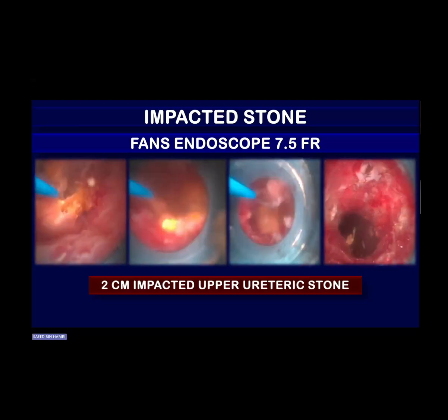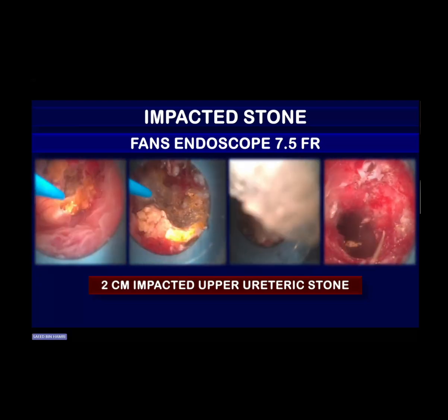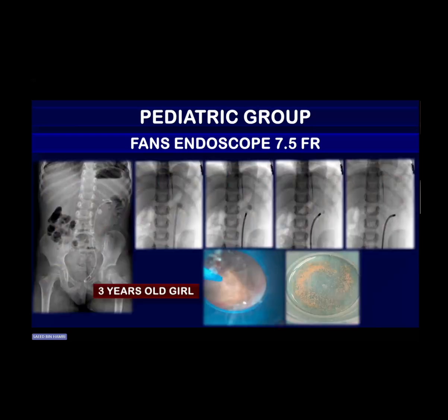Now, Majid, other than the impacted stone, we come to the specific situation, the pediatric stone. I have done hundreds of children with stones. I was doing 8.4 Olympus. Now with the 7.5, it was amazing how we could use them inside these kids, like a 3 years old girl with a 1.6 stone who was stented in another hospital. Look how beautiful. We use a 7.5 with a 9 French access sheath.